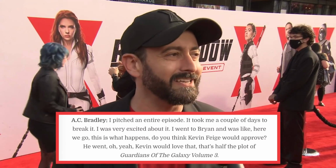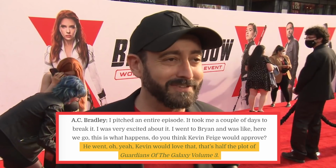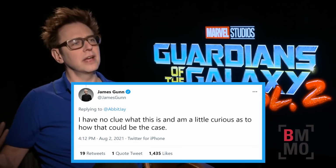One of the most interesting things we just learned about Marvel's What If is that the head writer apparently had to scrap an episode concept because Marvel Studios came back to him saying it was too similar to half of James Gunn's planned plot for Guardians of the Galaxy Volume 3. Actually, when Gunn heard about this, he responded that he had no clue what this was, and he was real curious about how that could be the case.